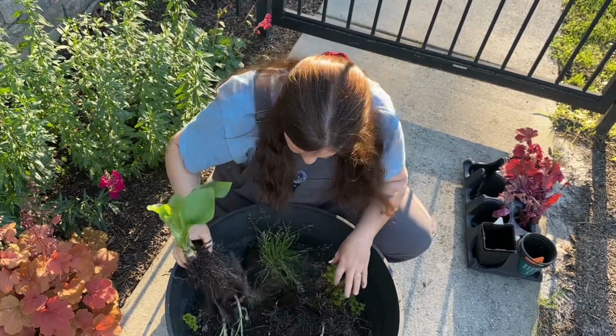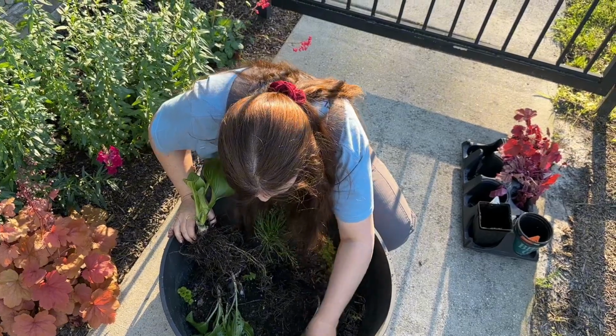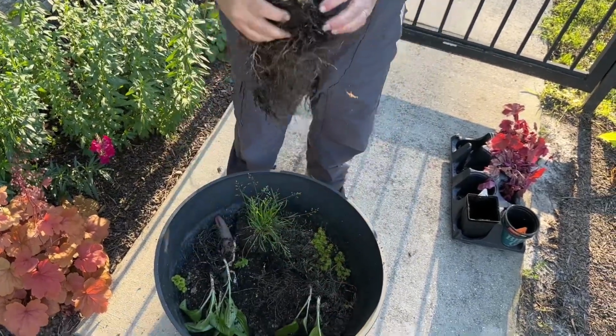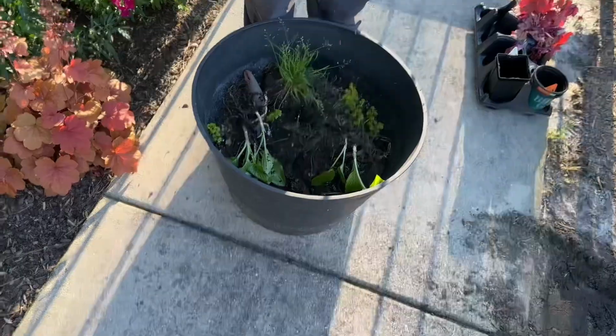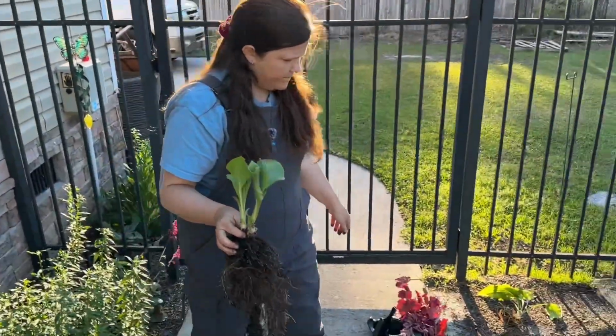Sometimes we do find more peanuts down in here. And I think there's, like, more creeping Jenny in here. This whole pot is full of, like, creeping Jenny. This is so pretty. Okay. I can't get this to... Okay.